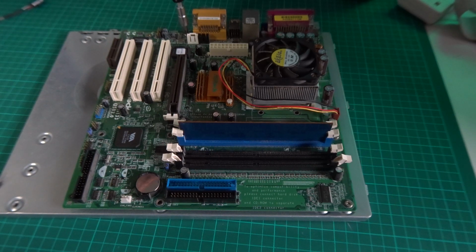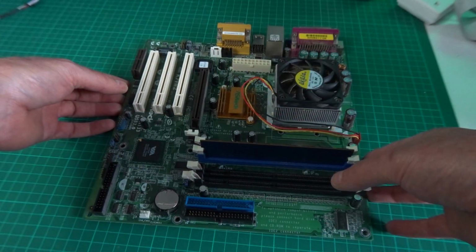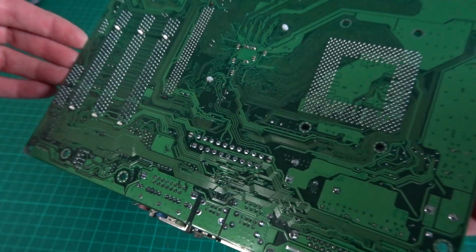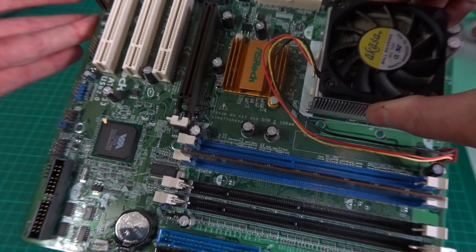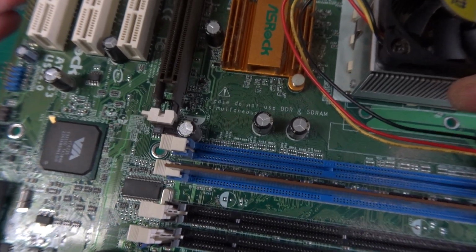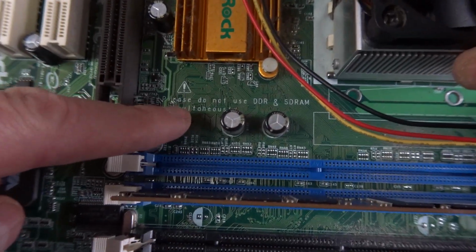So I'm quite glad to have another Socket A board in my collection. I did a build video a little while ago where I built a Socket A system around an AMD Duron processor, and I was planning to do a bit of overclocking on that and then upgrade it to an Athlon Thunderbird and compare it with the overclocking on that. But the motherboard I had at the time didn't really do overclocking, so that sort of put an end to that.